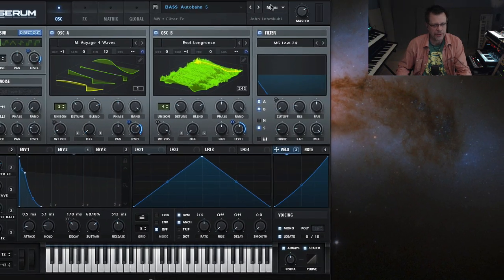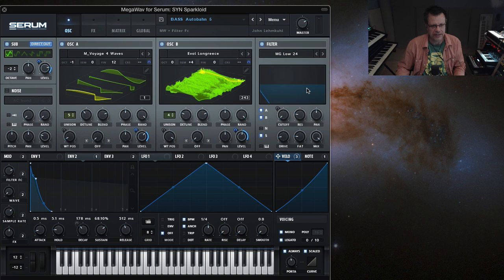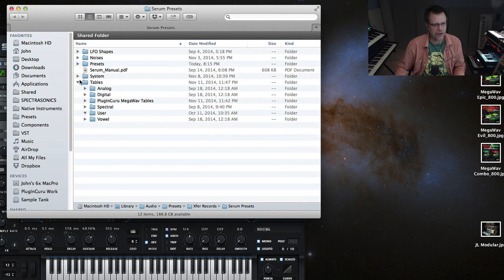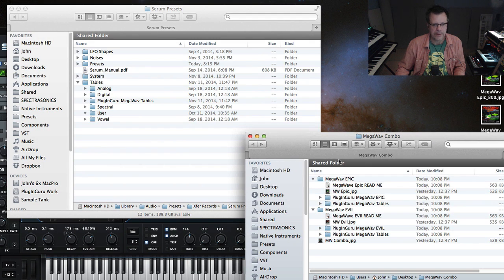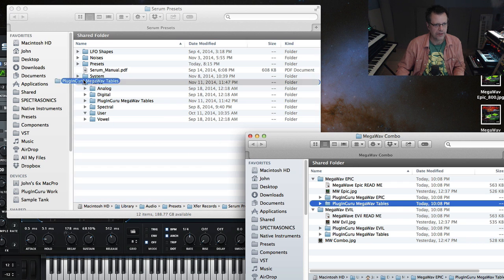So one of the cool things with this synthesizer is that under the menu, there is a Show Serum Presets Folder option. I cannot tell you how handy this is. And I'm hoping Omnisphere and Trilian will follow suit, because one of the big challenges with those libraries is finding the right Omnisphere folder, the right Steam folder. Here you just click this and bang, here it is. Bring it over here. And so the tables, as you can see, now Epic and EVIL both include the same tables file. So you only need to drag one of these over to the tables folder.